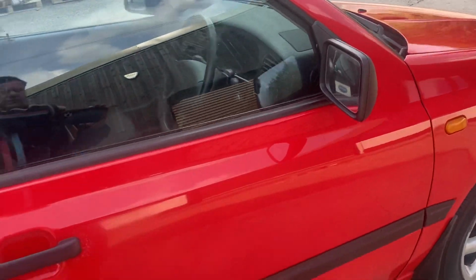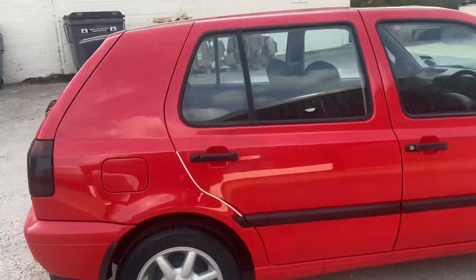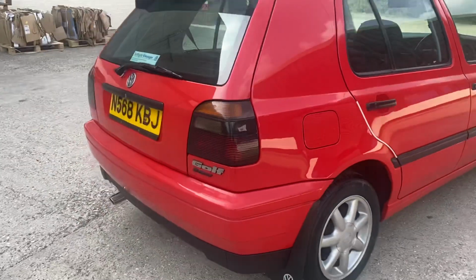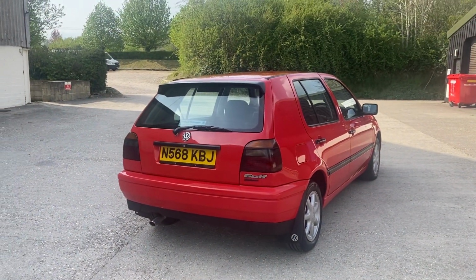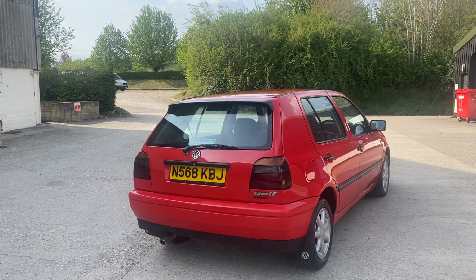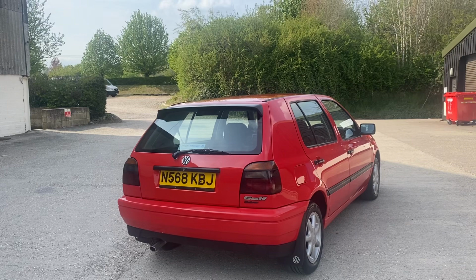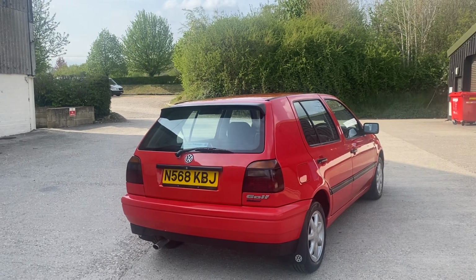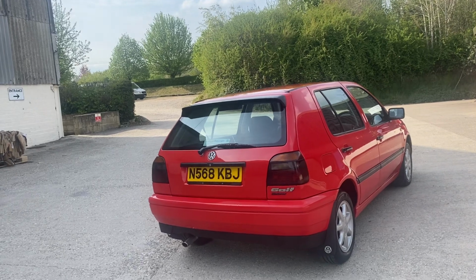Now, we'll walk around the car together because the car, due to its age, does have one or two areas of bodywork that I would like to point out. Now, I've got to say, because the car looks so good in its original paint, it's been uninterfered with. It hasn't been souped up like a lot of Golfs from this era were. It probably does make sense to try and keep it as standard as possible.